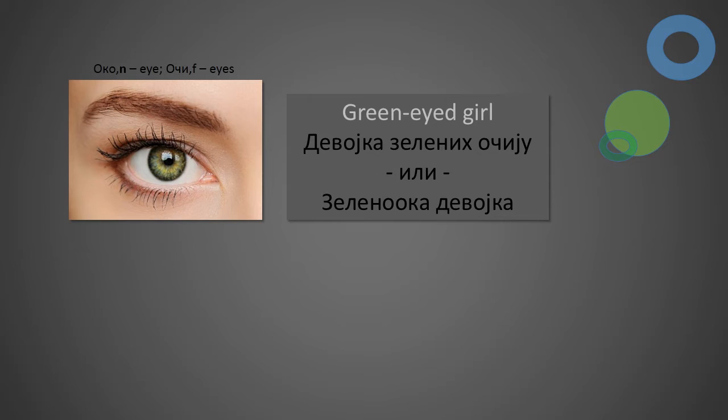As for eye color, I'd like to remind you how we use the genitive to express some sort of features. Like we have a green-eyed girl, then we could say devojka zelenih očiju. But you could also say zeleno-oka devojka, zeleno and oko, and then transform that into feminine gender and you get zeleno-oka.